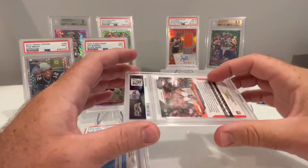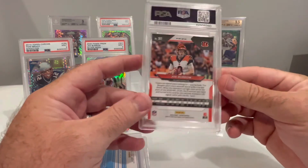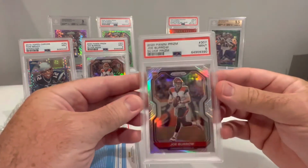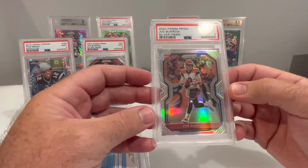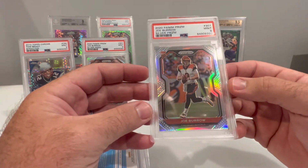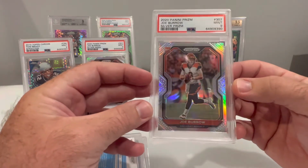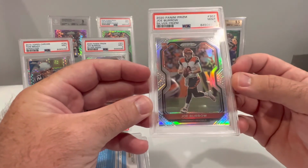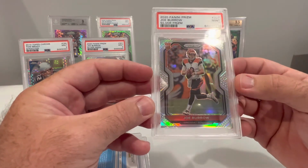And then this one was the raw version, and it came back a 9 as well. So in this one, the centering, to me, the eye appeal, the centering's really good. The centering tool did not show any major discrepancies. 4 dots there, almost 4 dots there. So it's pretty in line.